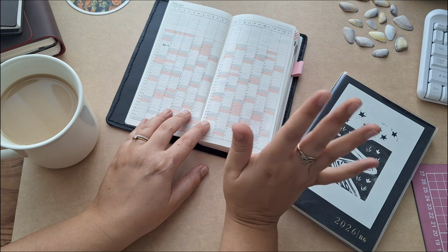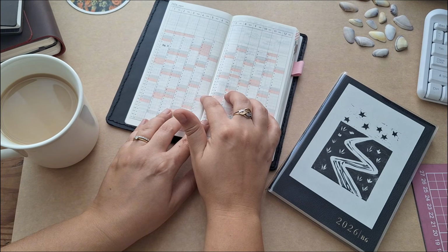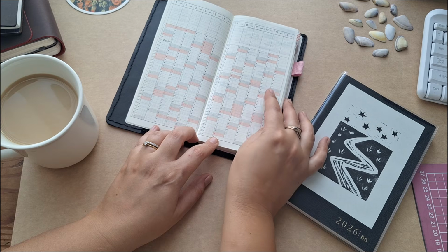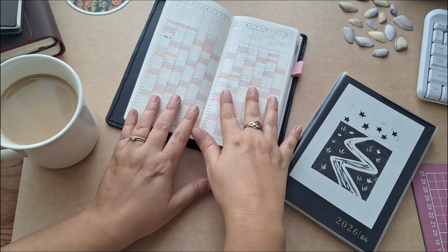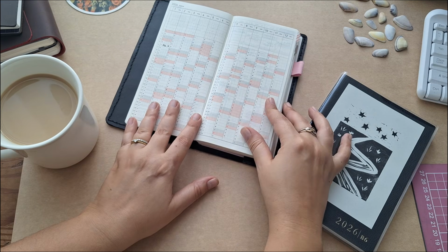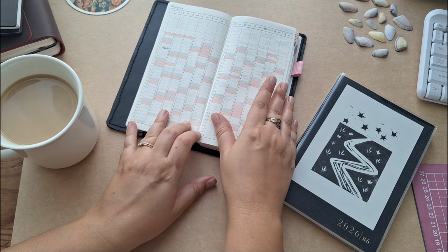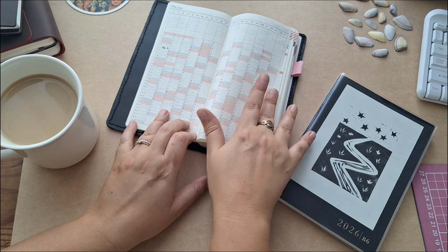So this page I used last year for tracking my period, but this year they have highlighted so many more holidays, and it's all in red, and I feel like it loses its purpose. So I'm doing this over here. I'll show you in a minute.